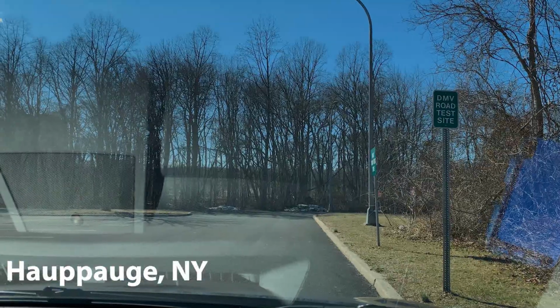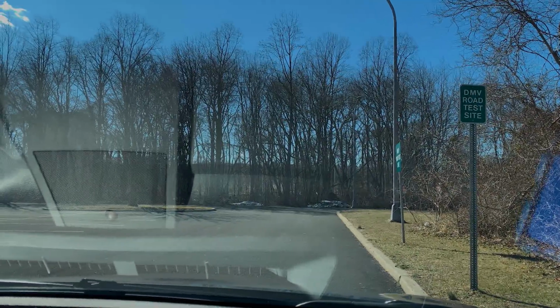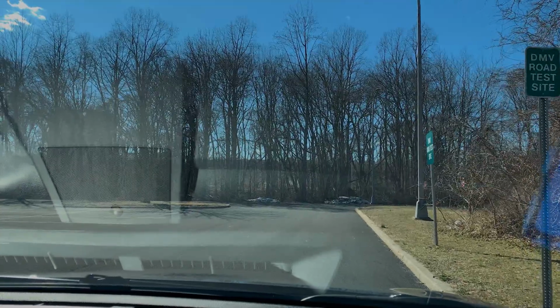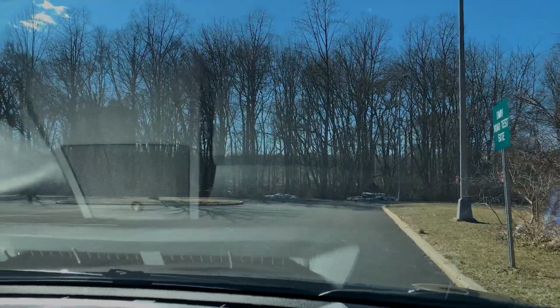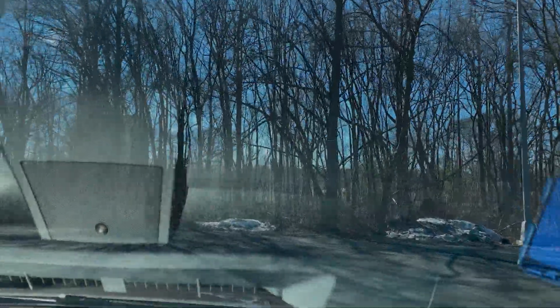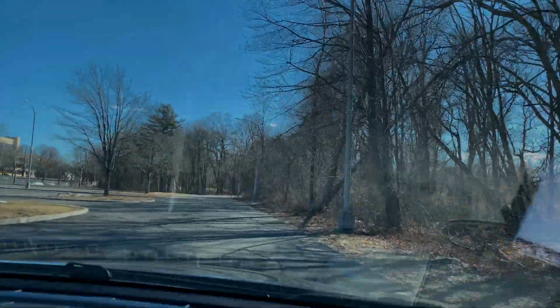Here we are. The address is 250 Veterans Memorial Highway. We are standing on the right side of the parking lot. We're just getting off the parking lot. We're gonna make a left turn. Let's make a left turn. Again, there's gonna be two-way traffic, so you're gonna be moved to the right side.